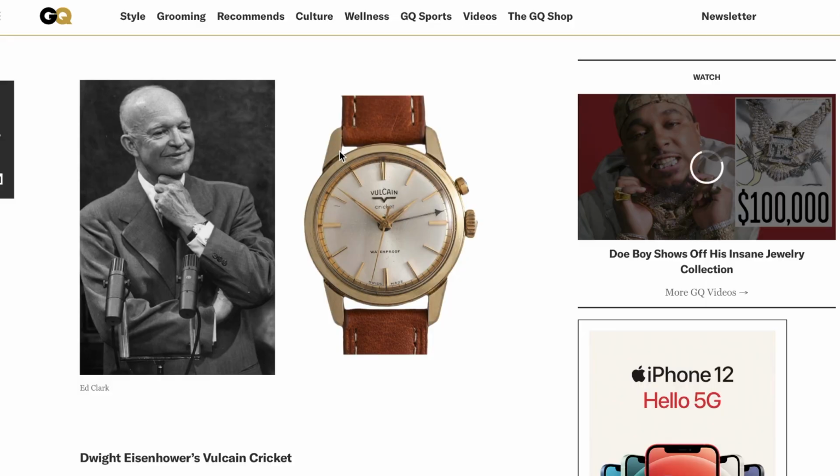Now here's the one I think they left off. It's from a watch brand called Vulcain. I hope I'm pronouncing that correctly. The Vulcain Cricket in particular. This was a president's watch. Eisenhower wore this watch, amongst other presidents. And check this out. Here it is next to Eisenhower.